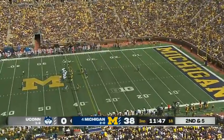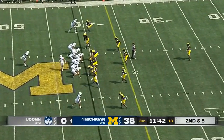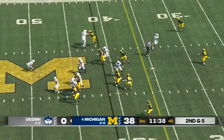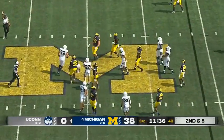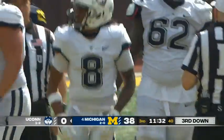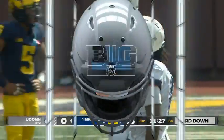And there's big number 58, Nazi Smith. He's the only returning defender to start every game last year for Michigan. And of course they lose that big 1-2 punch, and now the reverse is a fumble in the backfield. And Dejon Harrison, the messed up exchange with Victor Rosa. Harrison has to cover it up. It's a loss of 10.